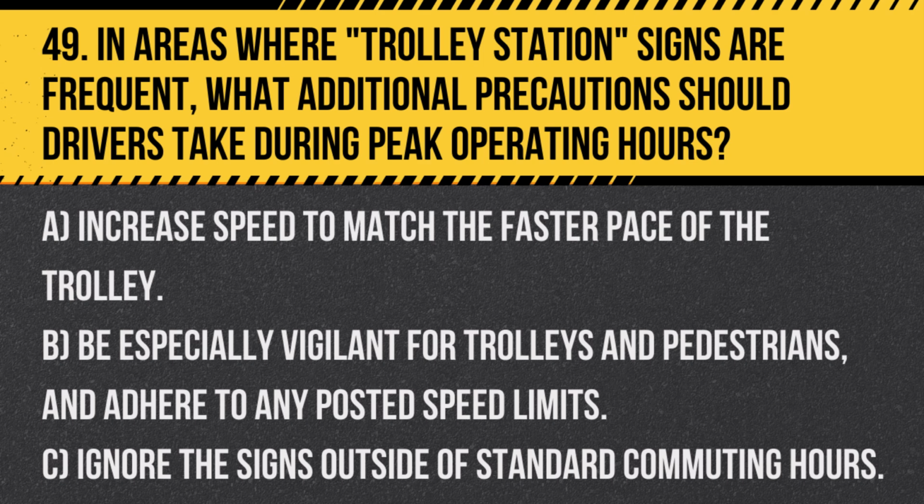C. Ignore the signs outside of standard commuting hours. Answer: B. Be especially vigilant for trolleys and pedestrians and adhere to any posted speed limits. Peak hours usually mean more trolley and pedestrian activity, requiring greater driver awareness.